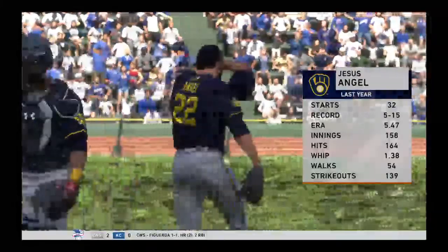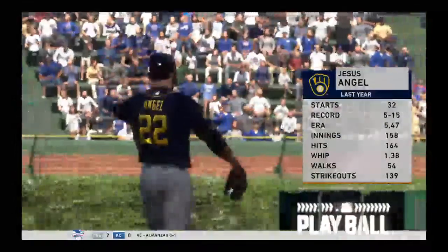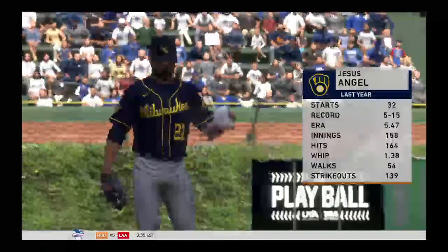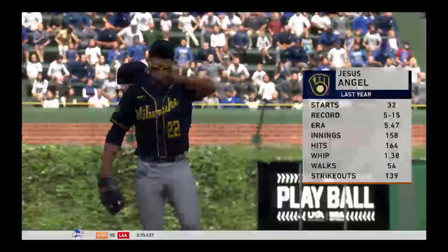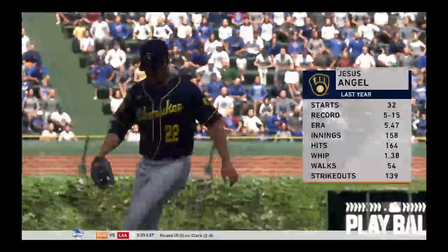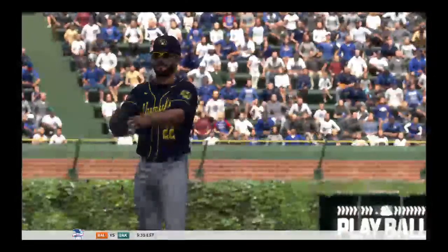Jesus Angel, a Mexican-born lefty, is the man on the mound in this one. Dan Plesac, what do you got? Hey, man, we're going to get a chance to look at a good veteran pitcher here. This guy's been around the block a few times, but one of the things he does, he still competes at a high level, and he's never stopped trying to learn how to be a good pitcher.